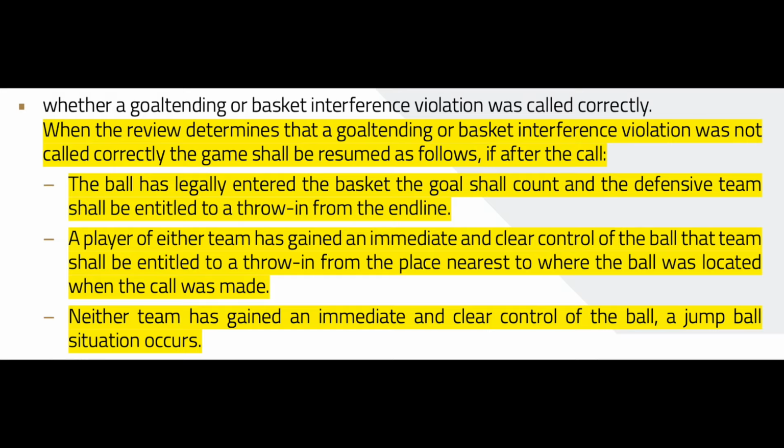So this article talks about the process that occurs after the call of goaltending or basket interference was incorrect. So if the ball went in through the basket, we count the field goal and the defensive team will be entitled to a throw-in from their end line. If a player on either team has gained immediate and clear control of the ball, that team will be entitled to a throw-in from the place nearest to where the ball was located when the call was made. Or neither team has immediate and clear control, and in a situation like this, we go to a jump ball.